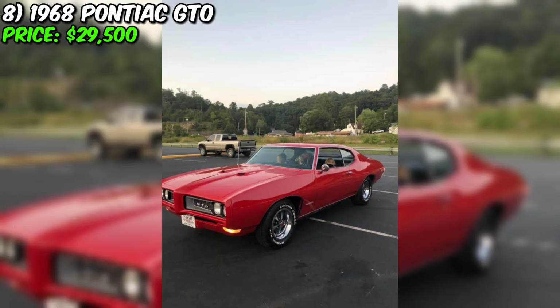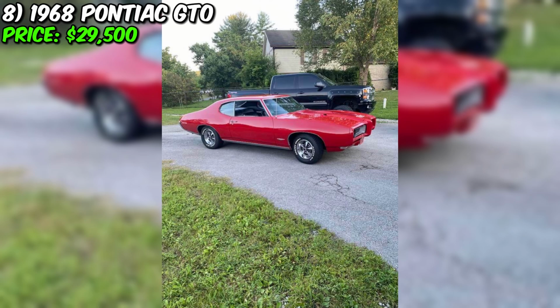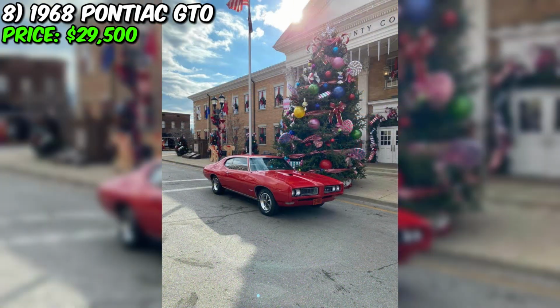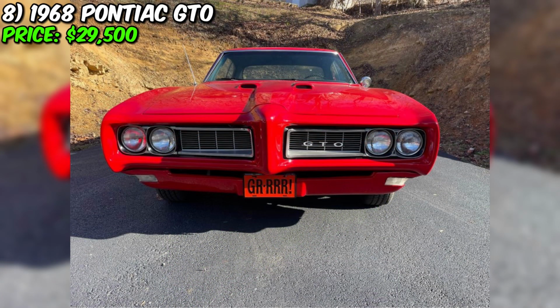8. Introducing the stunning 1968 Pontiac GTO, currently listed for sale at $29,500. This car, with a mileage of 75,888 miles, captures attention with its red exterior and black interior, creating a stylish and impressive appearance. This GTO, being sold by its second owner, is a clone and underwent a fresh restoration 4 years ago. The car is equipped with a powerful 400 Pontiac engine with a 4-barrel carburetor ensuring excellent performance and handling.